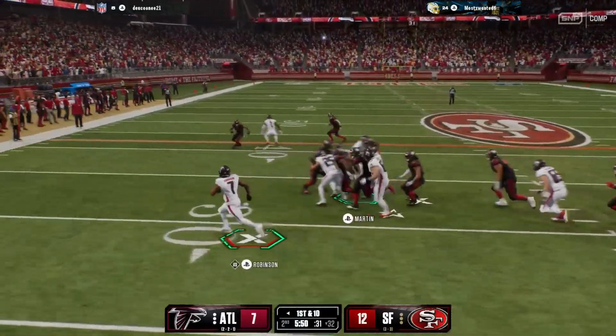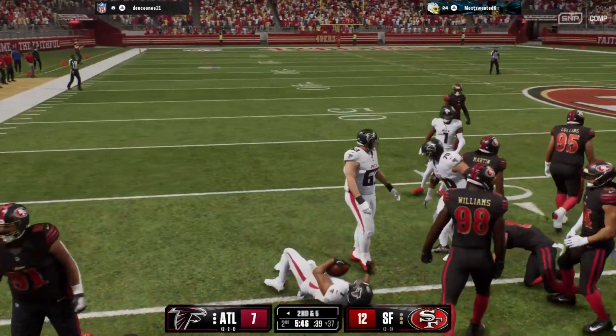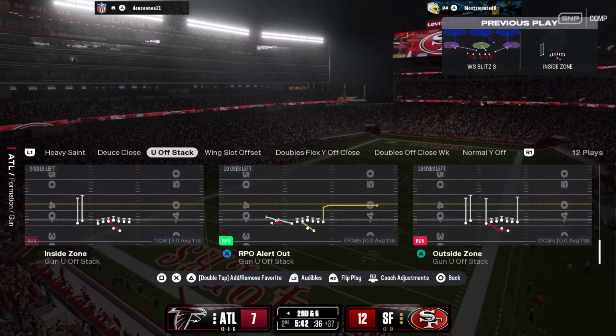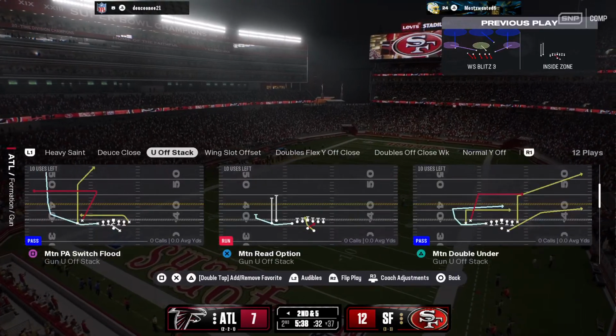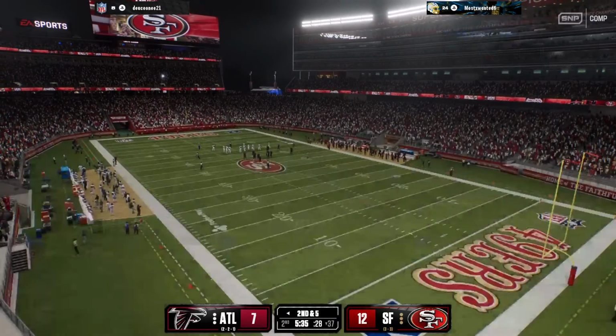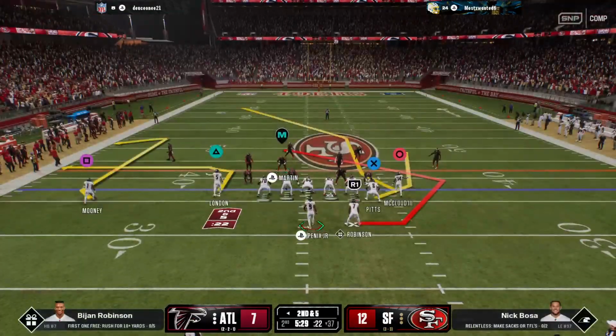They'll run it for the first time with Bijan Robinson. And he'll manage to get this ahead for a pickup of 5. He's brought down at the 37-yard line. A gain of 5 brings up 2nd and 5. So, from the 37, here's 2nd and 5.